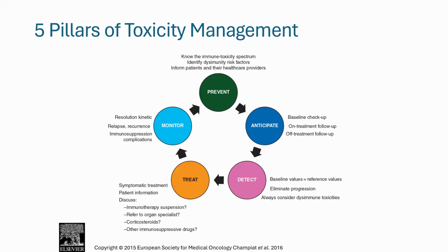This was just a side really to the pillars of management of recognizing these side effects, just noting that it's important to anticipate that they may come, early detection of them, and then treating them as early as possible.